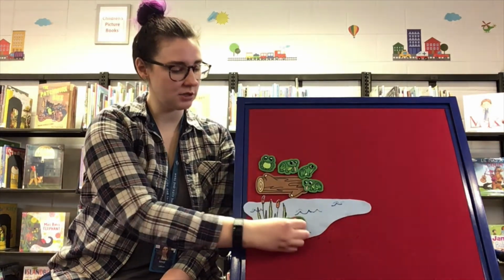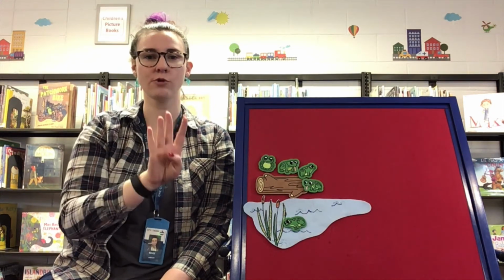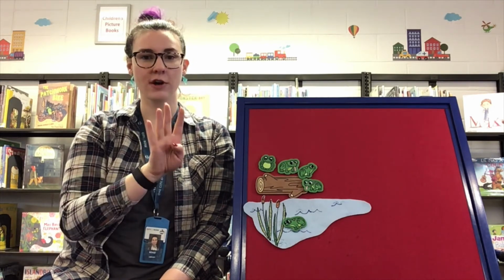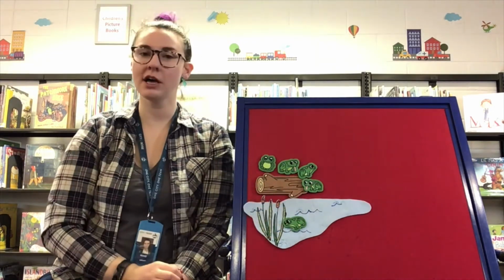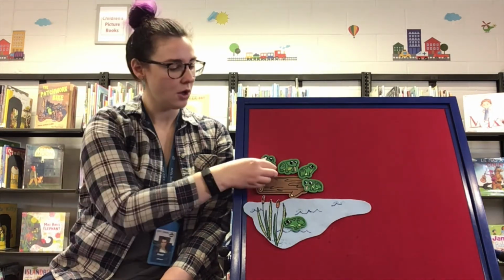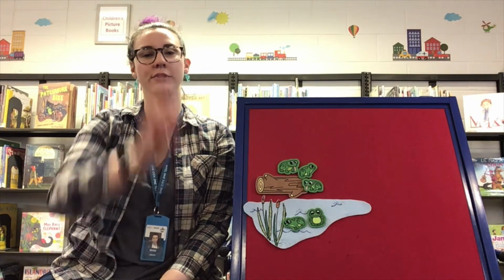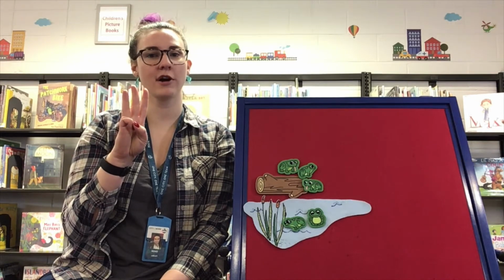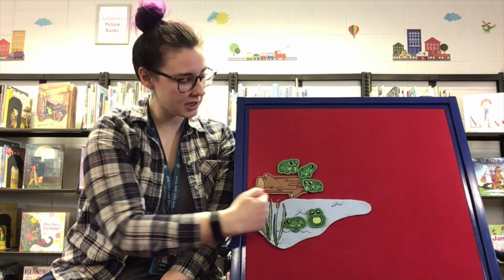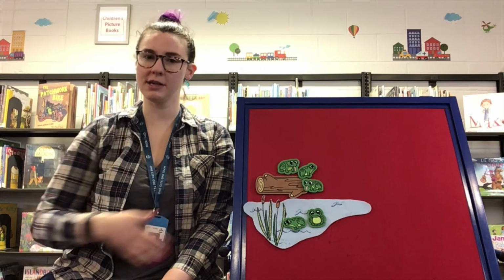One jumped into the pool where it was nice and cool. Then there were four green speckled frogs. Four green and speckled frogs sitting on a speckled log, eating some most delicious bugs, yum yum. One jumped into the pool where it was nice and cool. Then there were three green speckled frogs. Three green and speckled frogs sitting on a speckled log, eating some most delicious bugs, yum yum.